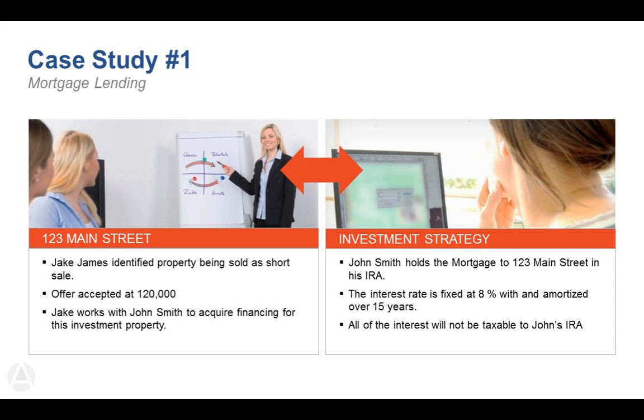So John Smith looks at the numbers. He goes over everything. He knows Jake. He's had a good working relationship with him for years. Feels comfortable lending him the money. Now, the going rate in this area is 8% amortized over 15 years, so that's what they both decide on.